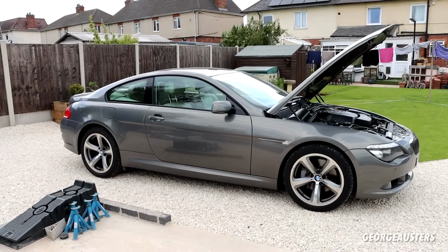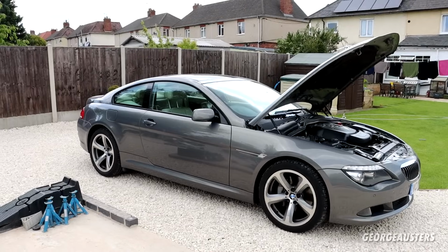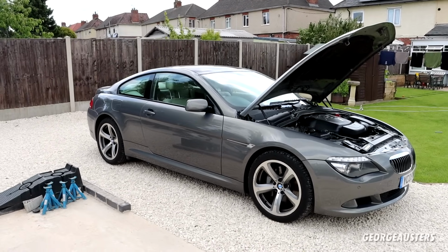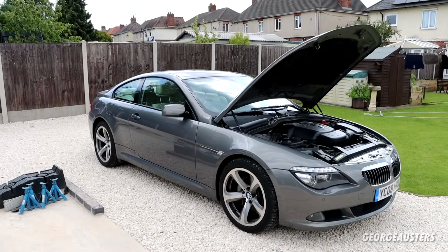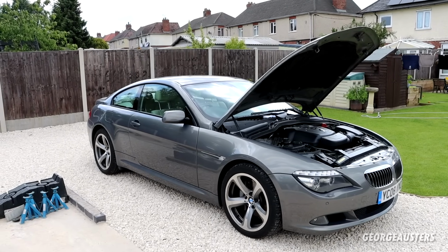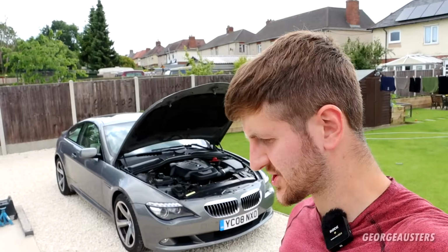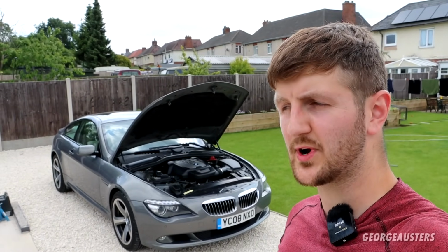It's definitely not the most nimble of cars, but what this car should and will do very well is cover very large distances quickly, efficiently, and in comfort. So essentially I am going to be embarking on a bit of a road trip this summer.